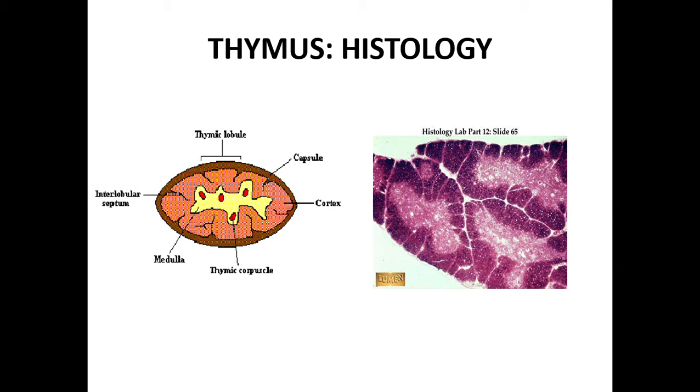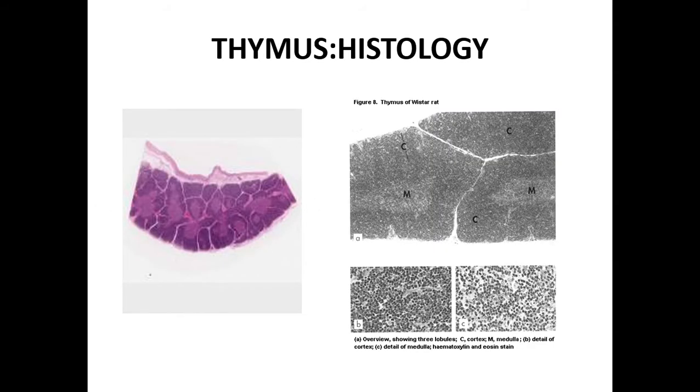So again, I would like to emphasize here that some of the dark portion in the cortex also contain a lighter area, which is also a very important part of the histological feature of the thymus. We have here an illustration of the microscopic appearance of a thymus. On the left side, you can see several lobules of the thymus, which are separated from each other by a septum. We call it the thymic or thymus septum. And the darker area is the cortex, and the middle area is the medulla.